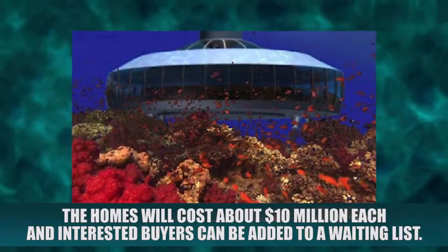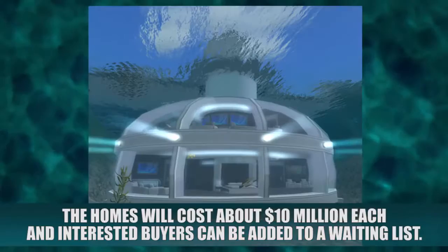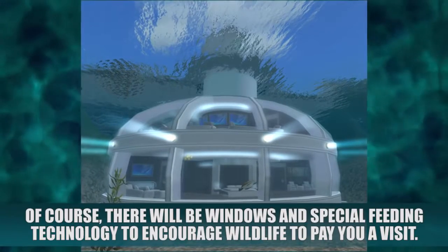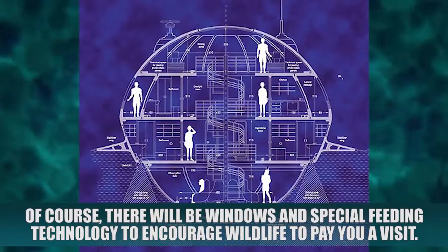The homes will cost about $10 million each, and interested buyers can be added to a waiting list. Of course, there will be windows and special feeding technology to encourage wildlife to pay you a visit.